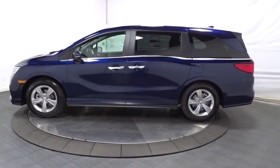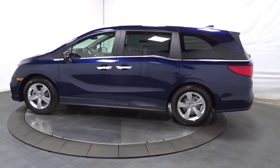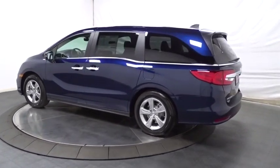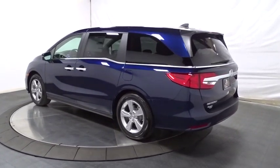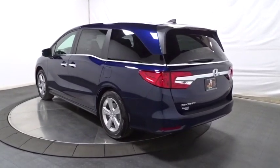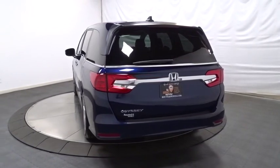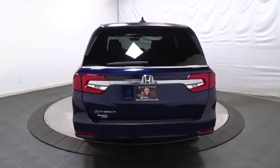Backup camera, keyless entry, Bluetooth, leather-wrapped steering wheel, front-wheel drive, trip computer, clock, fog lights, brake assist, outside temperature gauge, tachometer, auxiliary audio input, subwoofer, tinted glass, engine immobilizer, power rear window sunshade.